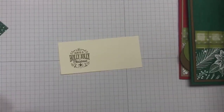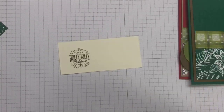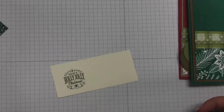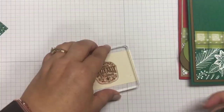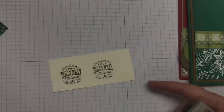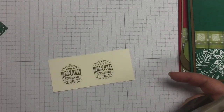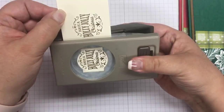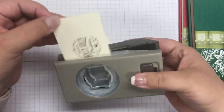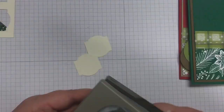I'm reaching for my punch. And I used the soft suede ink to stamp that in. Now, I actually should have stamped 2. Let me stamp 2 while I'm doing this. And now you don't have to, again, if you wanted to use real red, you could. If you wanted to use the shaded spruce, you could. I was trying to incorporate a little bit of a country look and feel to these cards. Boy, you can tell this is a new punch. That punch is really out fast and quick.